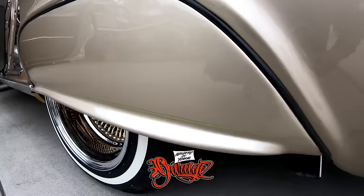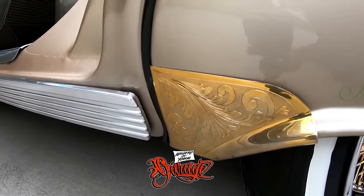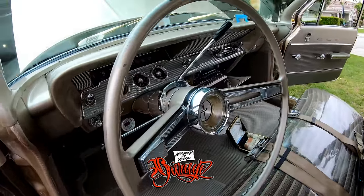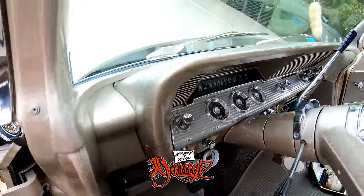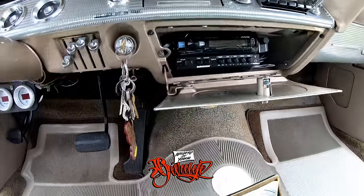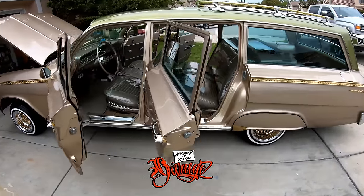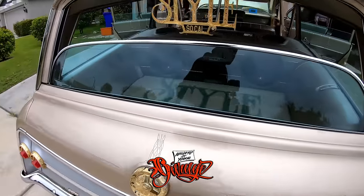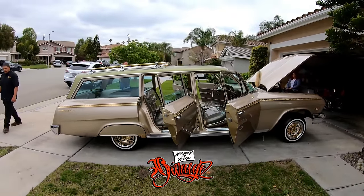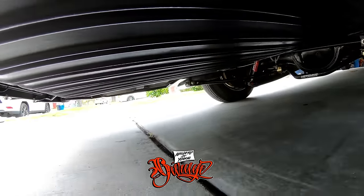Man, the skirts. I'm looking good. We get down here. 520s on there. Man, nothing but the best for this bad boy. Let me get some more of that dash. I like. Get from the other side real quick. She's like brand new or anything.